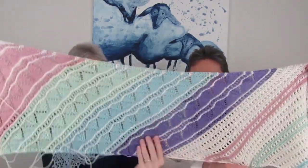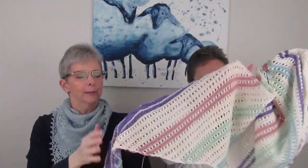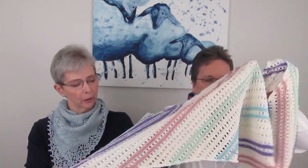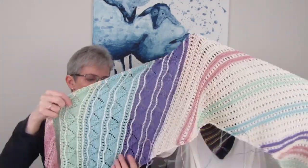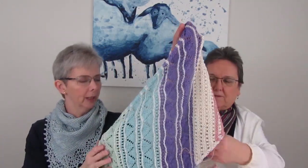It's not a finished object because I haven't woven in the ends. I haven't blocked it. I'm not going to try and block it aggressively, partly because cotton doesn't block aggressively, but I just need to open up the lace a little bit and it'll be good. Beautiful colors. Nice and light. Really nice. I'm really happy with it.